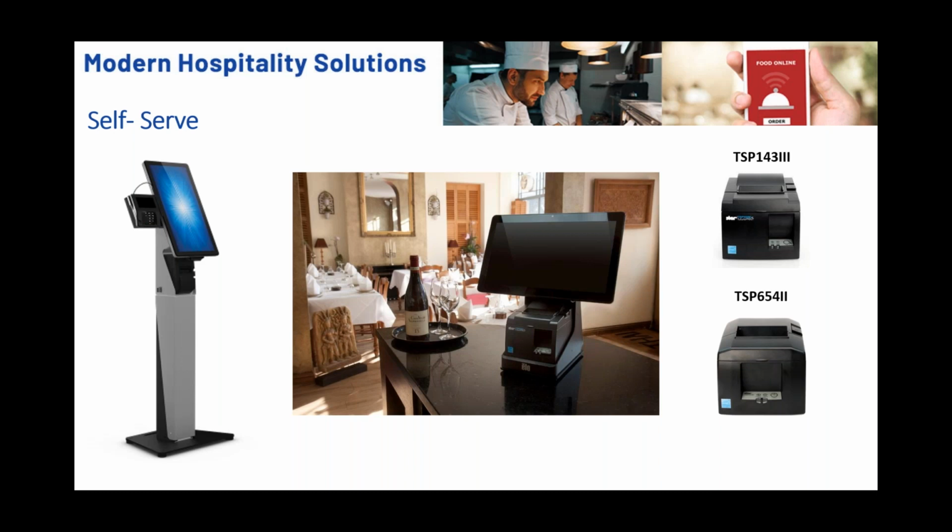And at Star, we have a complete lineup of printers specifically built for this market, be it our standard fully cased TSP143, TSP654, or mC-Print2 and mC-Print3. We also have open frame printers for mounting inside of kiosk enclosures.